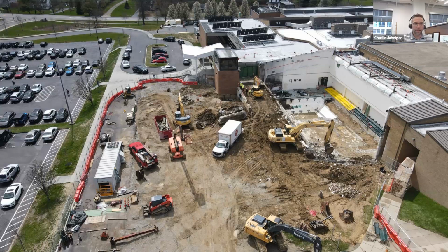Correct. The state of Ohio Board of Health has to review it, and it has to comply with all handicap requirements. There'll be a lift to be able to assist people in and out if needed. But again, it'll be a very, very exciting multifunctional pool within the region.